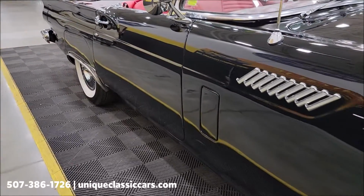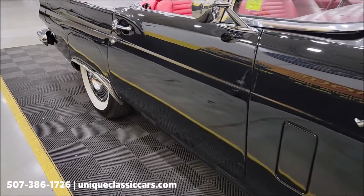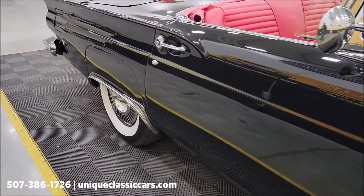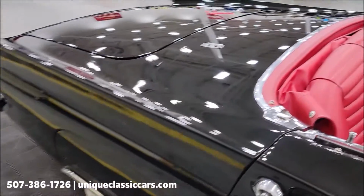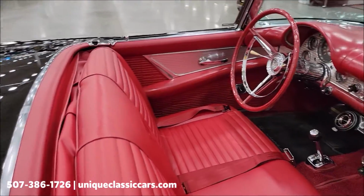Car has been restored along the way. Black paint, of course, you're going to find a few imperfections here and there, but as you can see walking down the passenger side of it, overall paint shows very well. Rear fender skirts, and look at this beautiful interior.